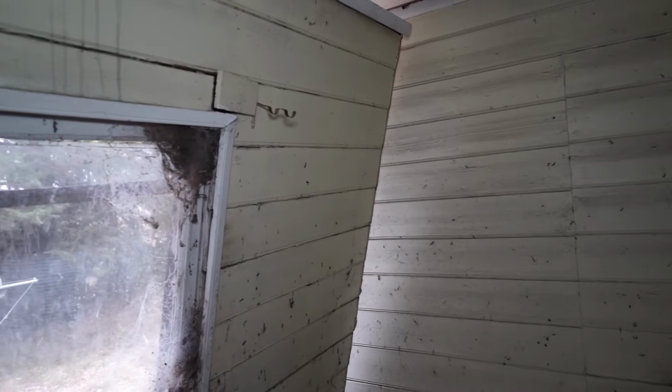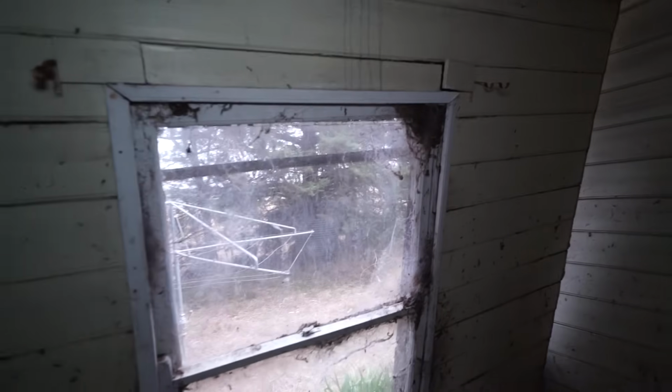Oh wow, yeah. Look at that wall. That wall's just about to fall. I'll give you a look at the angle. The wall's coming inwards. It's only just been propped up by that side. Copping an absolute beating by the weather, that one.